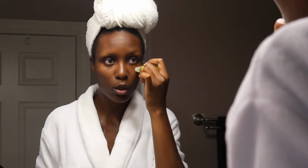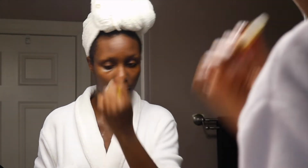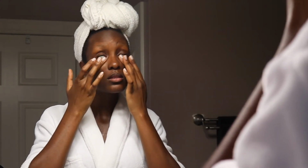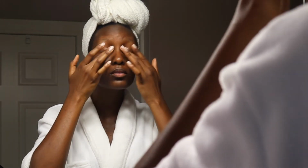It has a roller ball applicator, so I just apply it in an upward motion. And then I just dab it in there because the under eye is sensitive, so I don't want to do any pulling. Honestly, putting oil under my eye has really helped me get rid of dark circles. Any extra I put on my small lines, I'm trying to avoid them getting any deeper than they are.